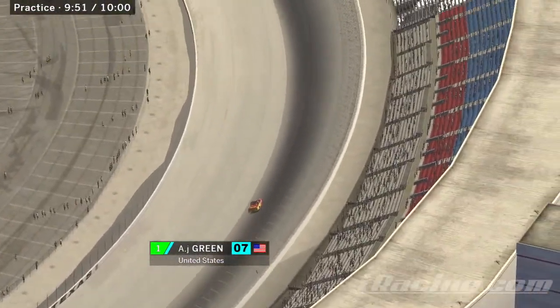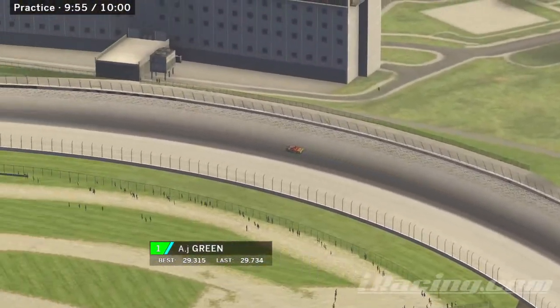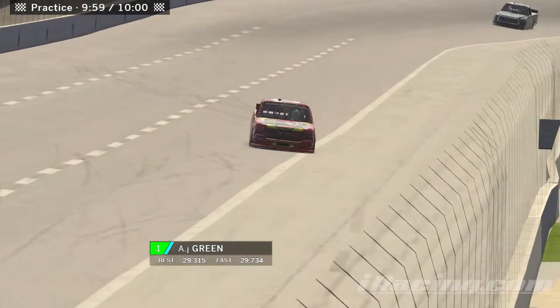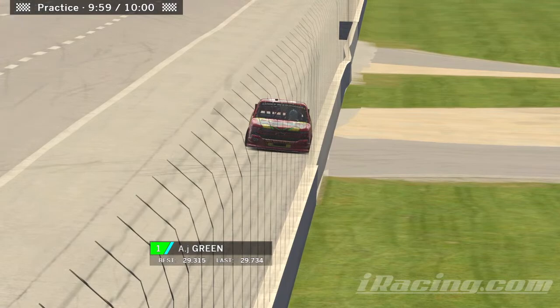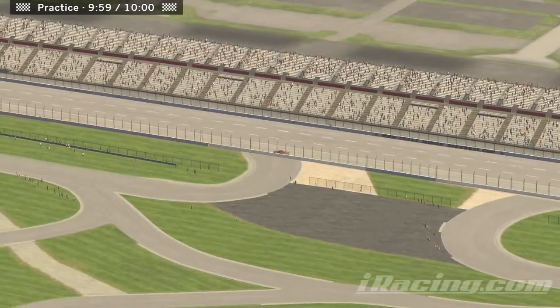There's AJ Green. Let's see where he's at in the standings right now. Currently, he's the fastest with a 29.315. We'll see if he can keep that going during qualifying. Yeah, I think he's getting ready to pull into the pits. Checkered flag is out for the practice session, and we're getting ready to roll on into the qualifying session here.